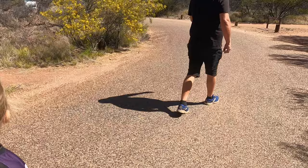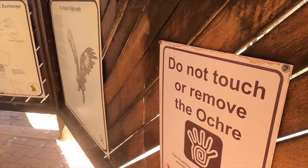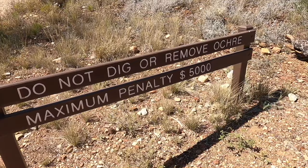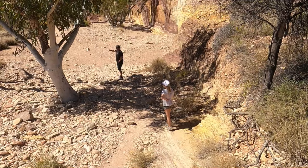What is ochre? It's this thing Aboriginal people used to use. Here we go. So there's your answer. Hey, Tori, what does this sign say? Do not dig or remove ochre. Maximum penalty, $5,000. Around the table, how much do you think we should be fined? $5,000.